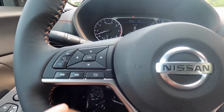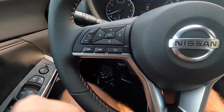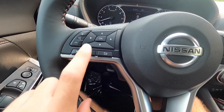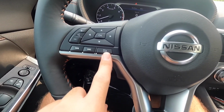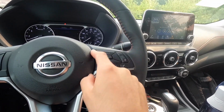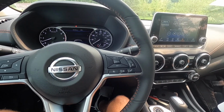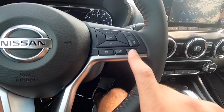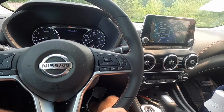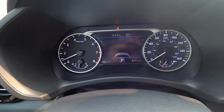But moving over to here, that is to volume down, that is to volume up, and then these controls here are all for your 7-inch productivity screen. That is to go back on a track, that is to go forward on a track, and then that is your back button. And then over here, you have your cruise control settings. So this is intelligent cruise control, and you get intelligent cruise control as standard with the SR. And then that is to bring you into your phone screen on the infotainment system. That is to speak to the vehicle, and that's kind of about it for what we got going on our steering wheel.